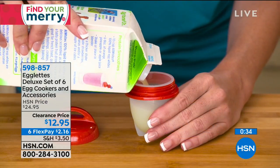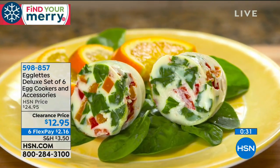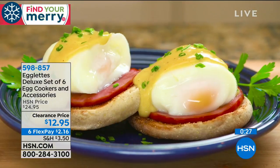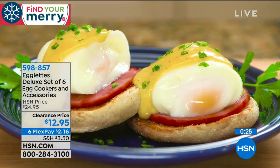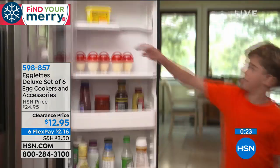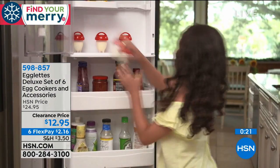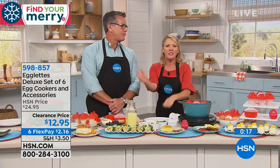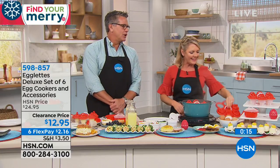But one of the things is, what am I going to do with my eggs? So here, you've got all the ideas of putting them on salads, and I love putting in the little veggies and the cheese and boiling them for 12 minutes. It's so much easier than standing there. Not that I can't make an omelet, but I don't always have time to make an omelet. You put it in there, and egglets make it easy.